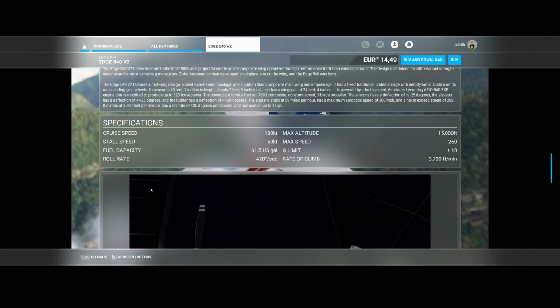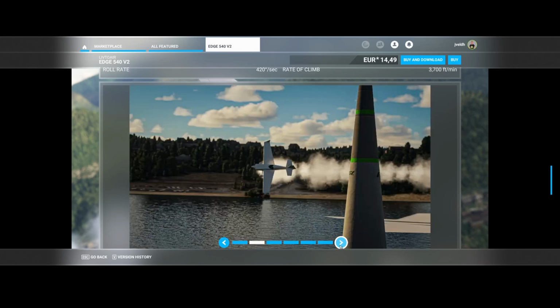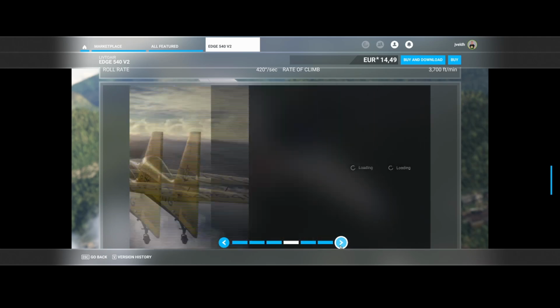So if we scroll down, then we can see this one, right? So here's with the Red Bull livery, and here you can see again the smoke, but also the level of detail.